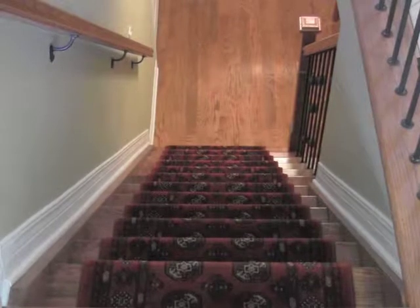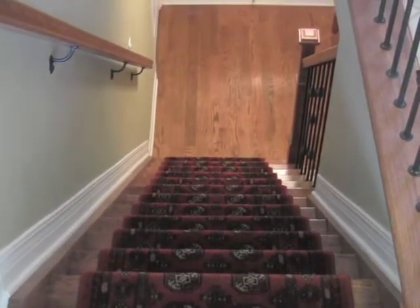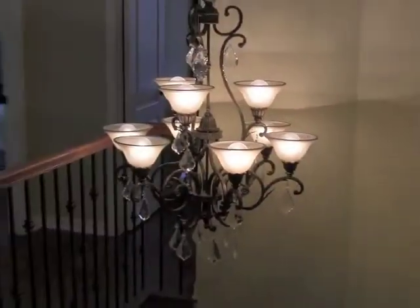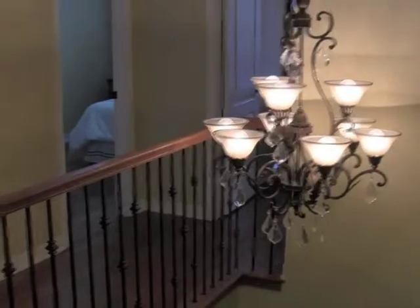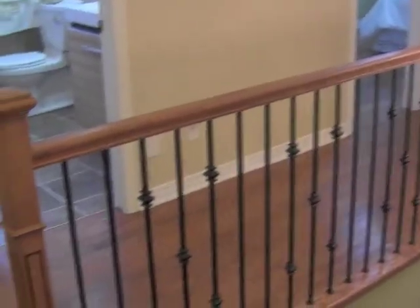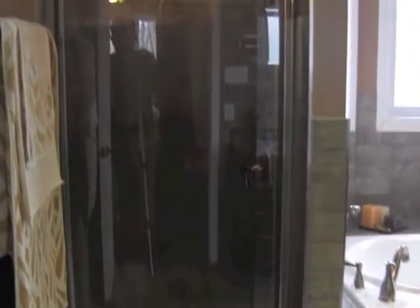The staircase that was highlighted upon entry into this beautiful home is also continued right through to the fully finished basement. And the upper level of this wonderful four-bedroom Hunt Club Park home features oak strip flooring throughout. And ending our tour of this home, the ensuite bath speaks for itself.